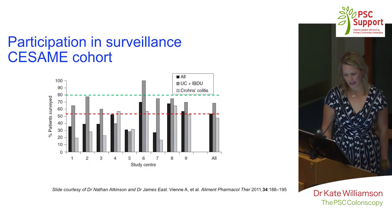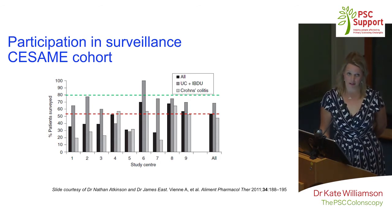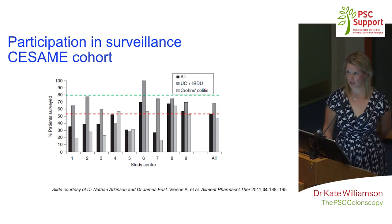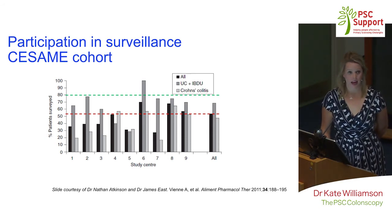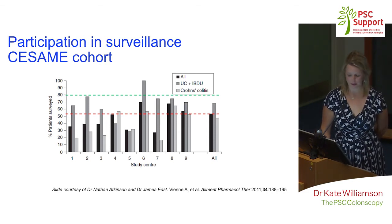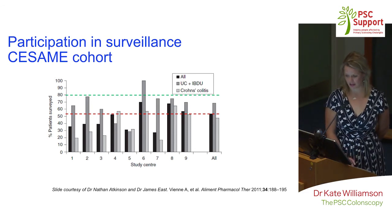So this is a study of just over 500 patients in 9 centres, and these were all patients with long-standing inflammatory bowel disease involving their whole bowel, so not necessarily with PSC. And they were asked whether they had had a colonoscopy within the last 3 to 4 years, a surveillance colonoscopy, which they should have because they had long-standing extensive colitis.